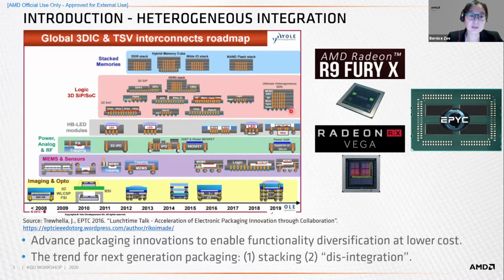At the same time, there's another trend we're noticing where people are splitting up dies and combining them in reconstituted wafers or in reconstituted interconnects such as TSVs and redistribution layers. These become important because we want to continue to miniaturize, reduce latencies in communication between dies, as well as continue to have high bandwidth. But this is becoming increasingly more difficult.